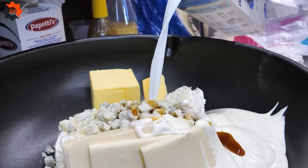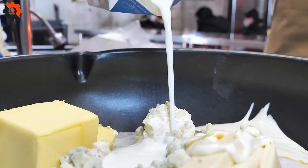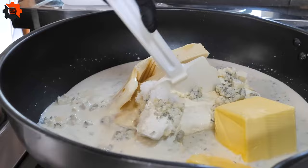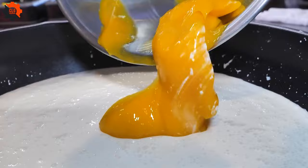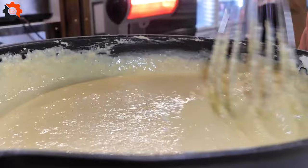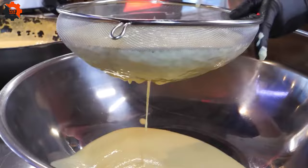Luxurious cheese bread, making a fluffy and soft Japanese souffle cheesecake. Have you ever heard of the luxurious cheese bread, also known as Japanese souffle cheesecake? Imagine a soft, fluffy bread-like cake that melts in your mouth with a rich and creamy cheese filling. It's baked in a special mold that gives it a unique and beautiful shape.